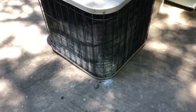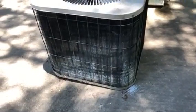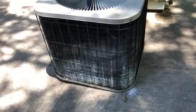So what's happening is, things like this, you get maybe rodents, some dogs, or things that maybe urinate on it and cause things like this. Skunks, foxes, coyotes, things get out here.